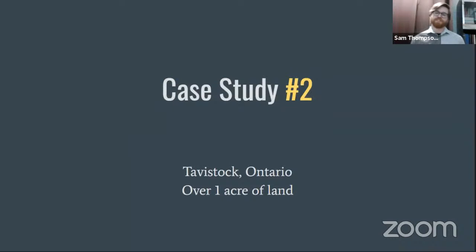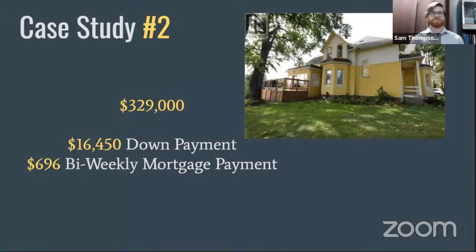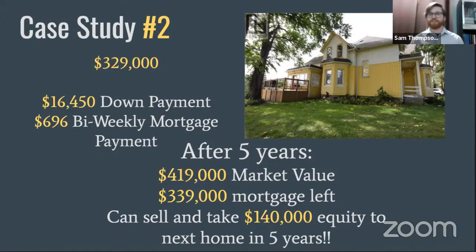So case study number 2. This was over in Tavistock, Ontario. This house was worth $329,000 when they bought it. The down payment was approximately $16,450, and they were making biweekly mortgage payments of $696. So what happened? Just after 5 years, the market value of the home had increased to $419,000. They had $339,000 worth of mortgage left, so they could sell that home and take $140,000 in equity to their next home in just 5 years. So really, this is just a quick illustration on the amount of money that you actually save just gaining in equity over 5 years.